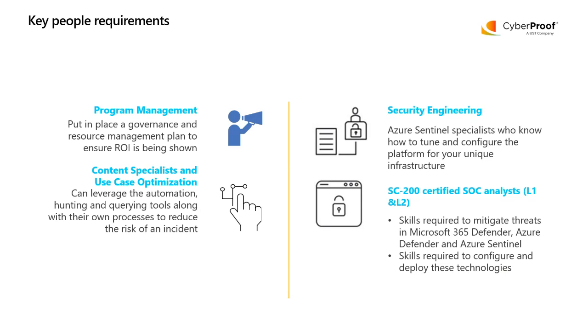So a strong engineering team is really required, who can also think out of the box and use technologies like PowerShell and other scripting solutions to build those custom parsers and collection capabilities. When it comes to content specialists, again, this for me is a really important role, because once the data comes in, you need to be able to build those analytical rules and those visualizations.